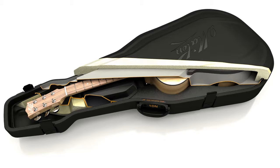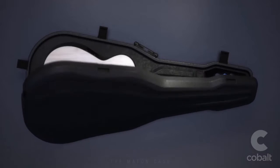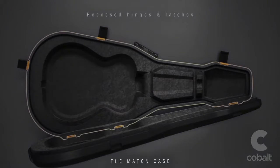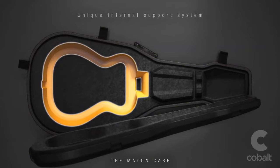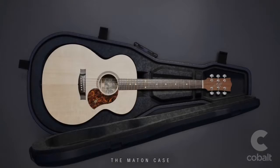A guitar is a complex equilibrium of structural timbers and veneers and precisely tensioned springs. Our case is to protect this amazingly sensitive instrument better than any other case. We'll see what it's like afterwards.